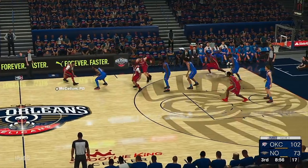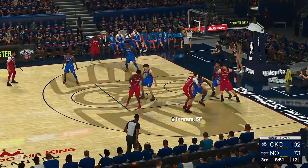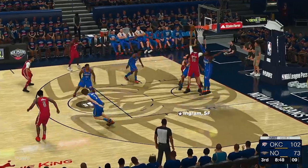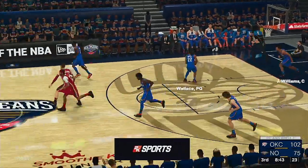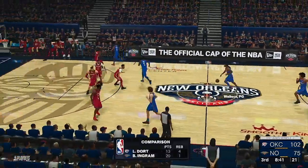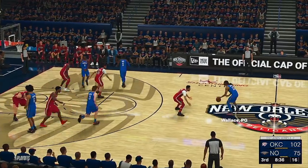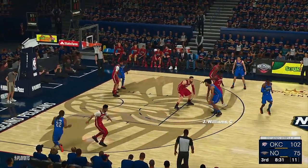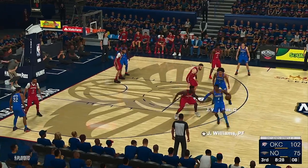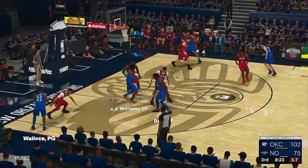Thunder on D. Ingram outside. Valanciunas trying to free himself up. And that one's good. Ingram's got 6 in the quarter. Maybe he's thinking at this point, man, somebody's got to help me. I can't do this all by myself. Williams finds Williams. 5 on the clock. Dort with the ball.